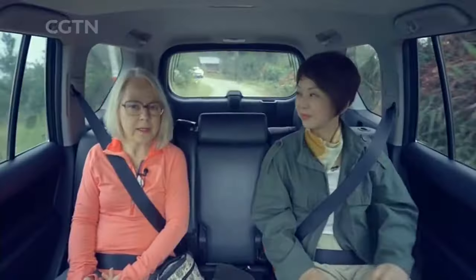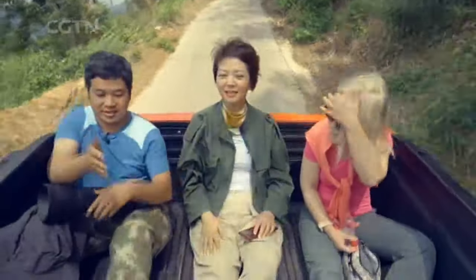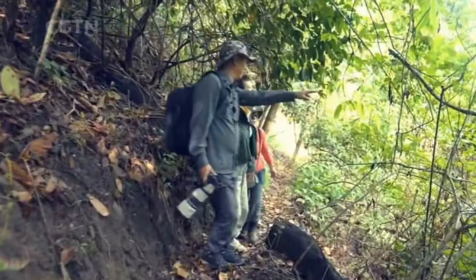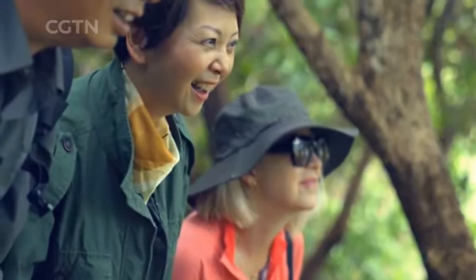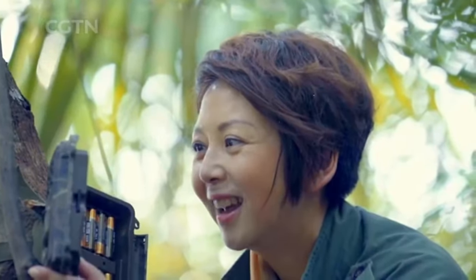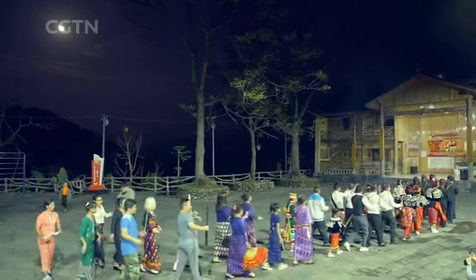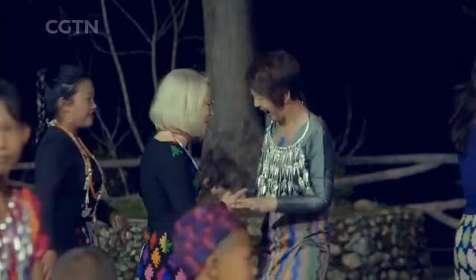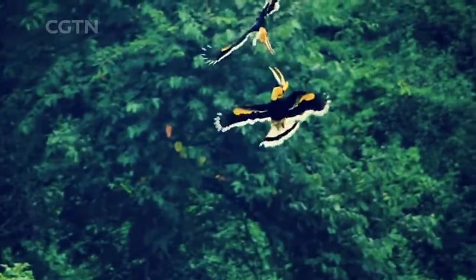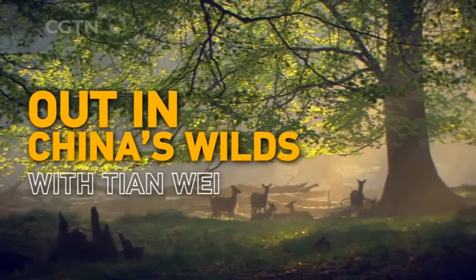We are in Dehong on the southwestern edge of China in Yunnan province. China's biodiversity, best witnessed here, up close. I'm joined by a UN official on this research trip as we head deeper into the rainforest, explore the wilds and nature reserves, and meet the local community who have been living in harmony with nature. Out in China's wild with Tian.